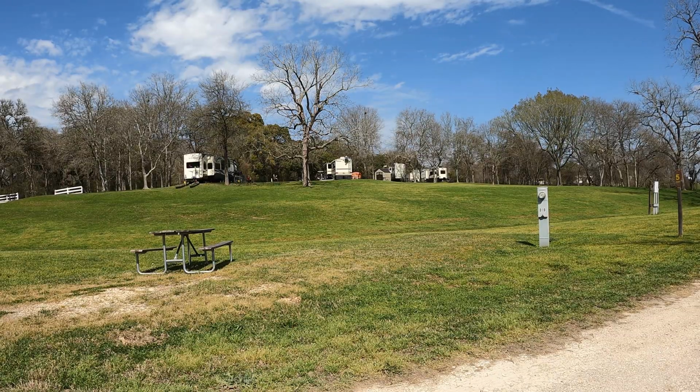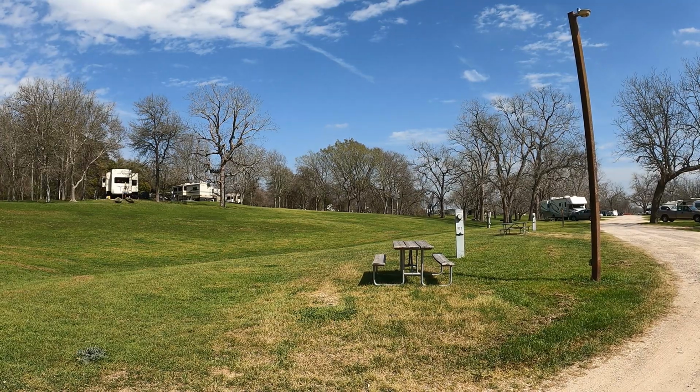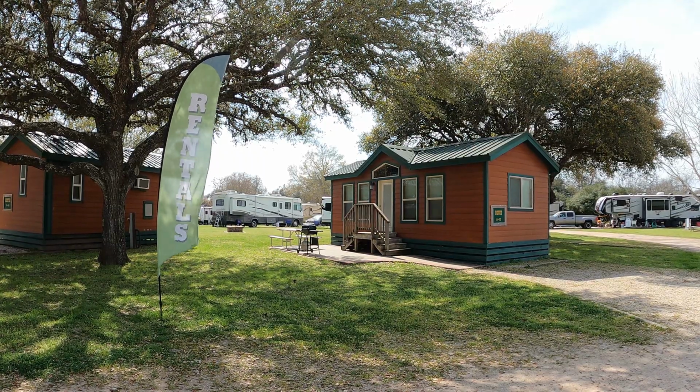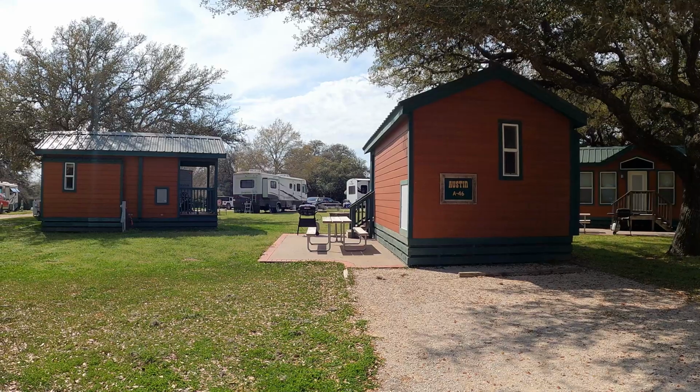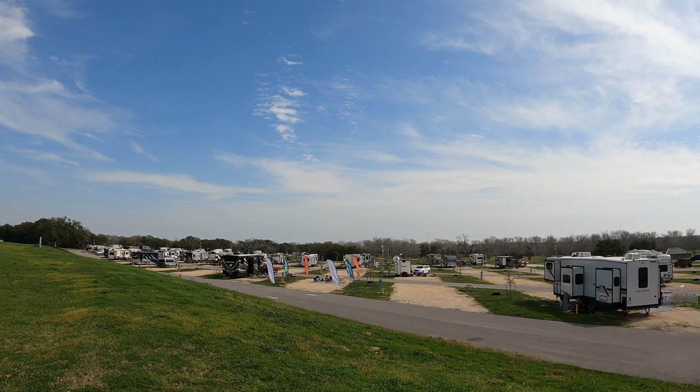The tent sites are all primitive, without water or electric. The campground has 4 cabins to rent. They have small kitchens and baths. Some are pet friendly and some are not.